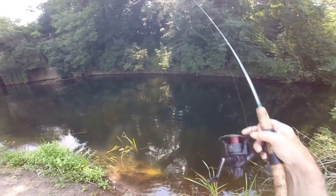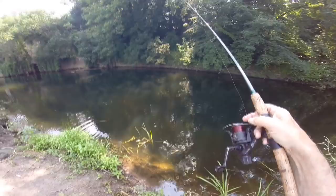You watch me, now I won't catch anything but that size roach, which is no hardship. Fantastic setting. Oh, I looked up there and the float went. I will go up there and film that for you. It's quite impressive.